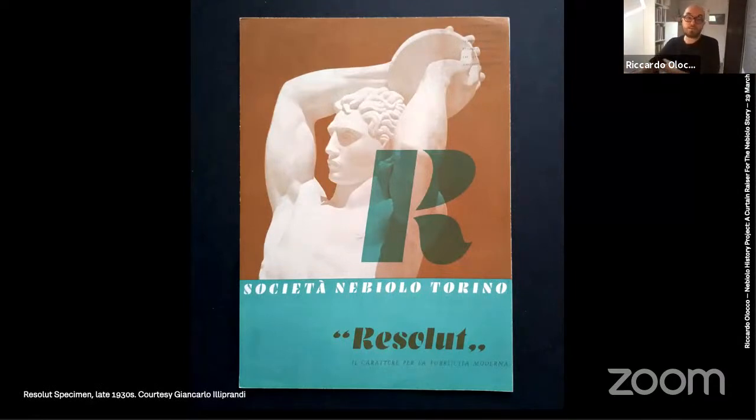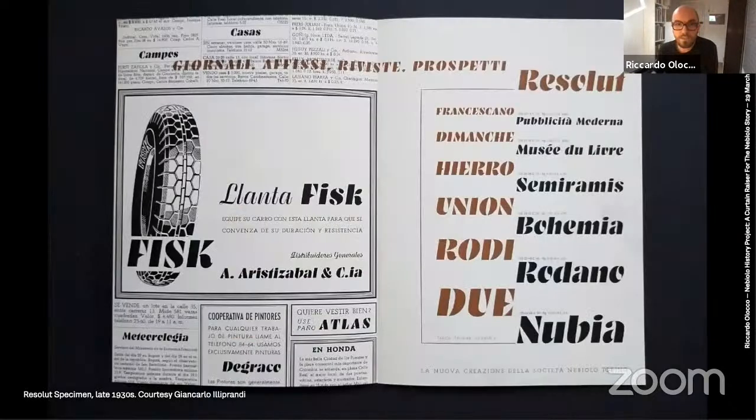Nebiolo released Resolute, a sans serif stencil type with a peculiar look. The letters are sloped. The capitals display a geometrical construction with repetition of a small group of basic elements, while the lowercase seems to mimic the cursive style. As you can see, for instance, in lowercase e, in lowercase s, and especially in lowercase o, with its peculiar swelling in the upper right corner, which recalls the twirl of an exit stroke.